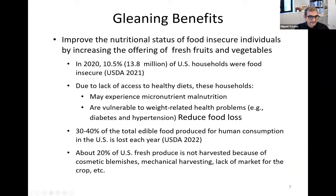So gleaning benefits, very clearly, particularly in fresh fruits and vegetables, is to improve the nutritional status of food insecure individuals. One concern about food banks is the excess distribution of high energy density, high fat, prepackaged foods, because they are easier to store. So there is an effort to include a more mixed product assortment. We know that food insecurity is still a problem in the US, about 10% in 2021, due to lack of access to a healthy diet. There are problems of micronutrient malnutrition and other types of problems.